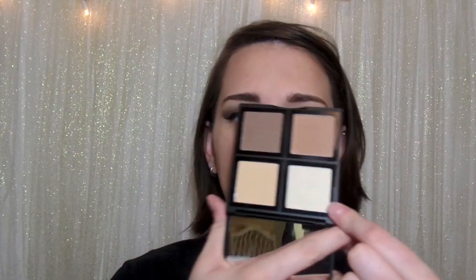I am going to go in with this shade right here and highlight. Prayers, please. Oh, and I'm gonna go in with this brush. This is the e.l.f. powder brush. You know, that highlight's not bad at all.